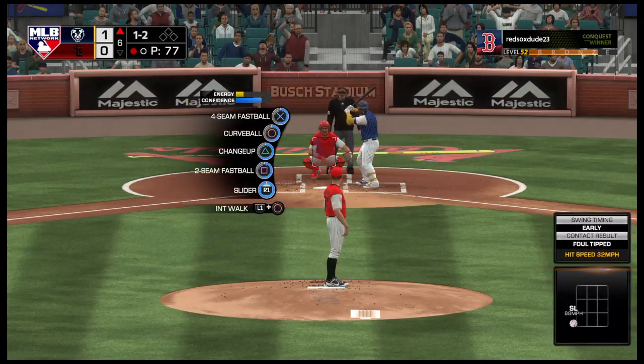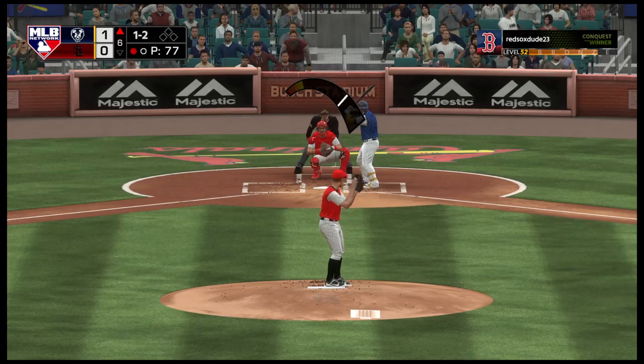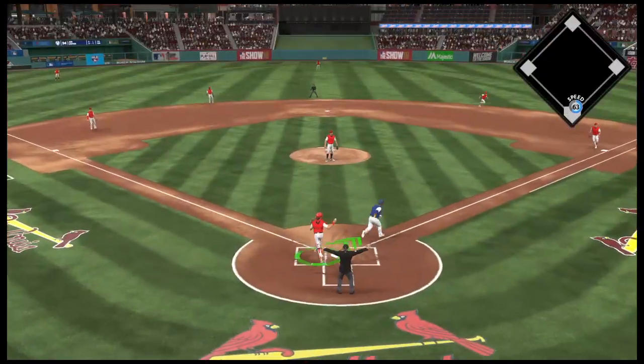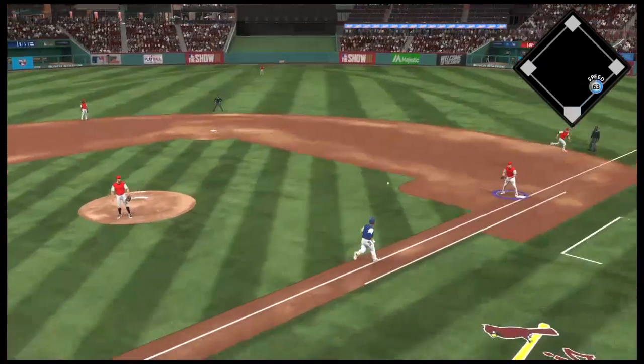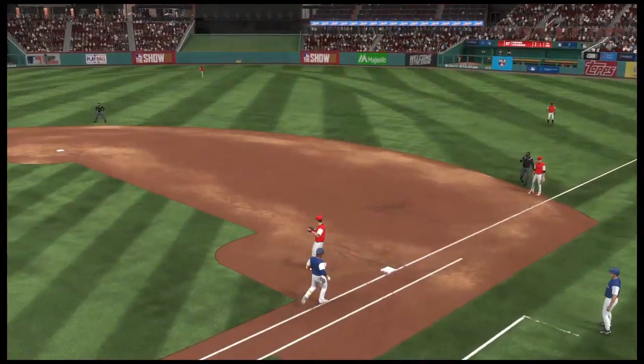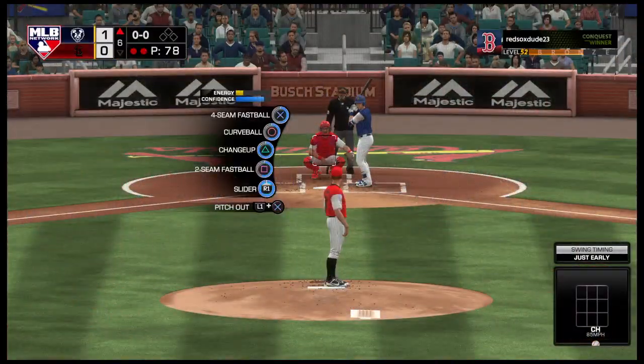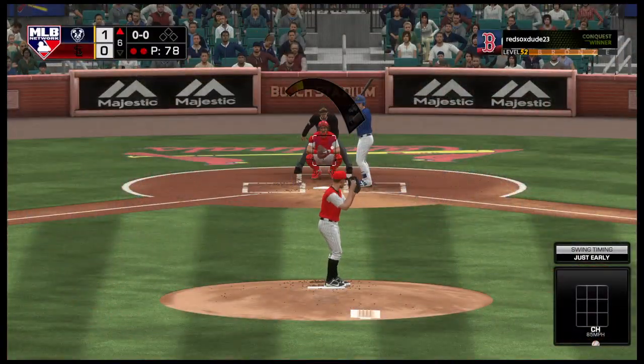Hey, he looked like he was a little bit out in front on that breaking ball right there. The body can go a little bit. If he was able to keep his hands back a little bit, he might have been able to do some damage with that pitch. And indeed, the throw will finish him off as they get the put out at first, and there are 2 away now.